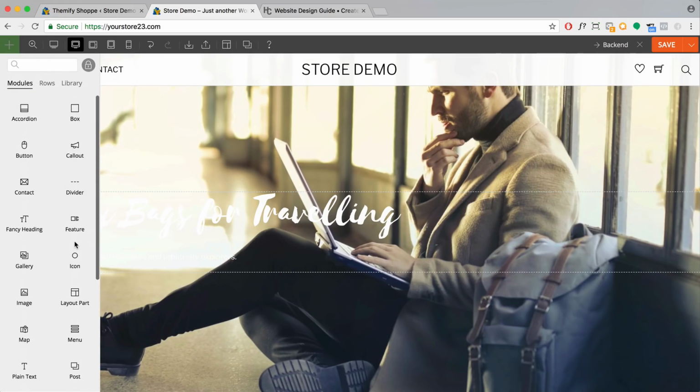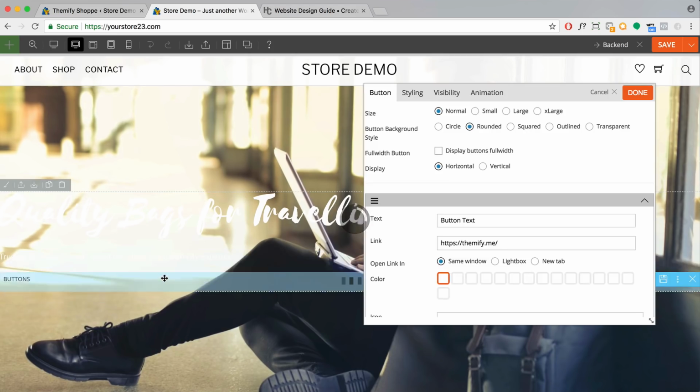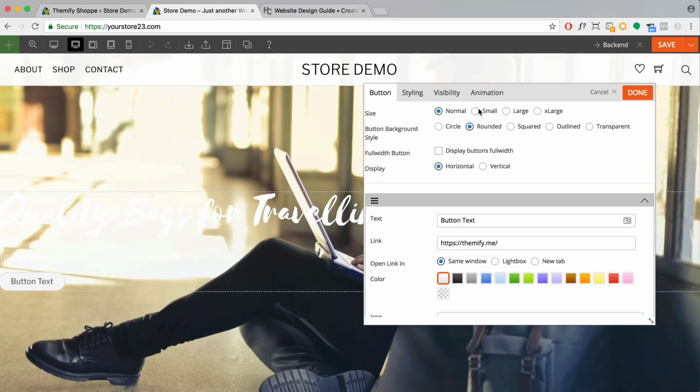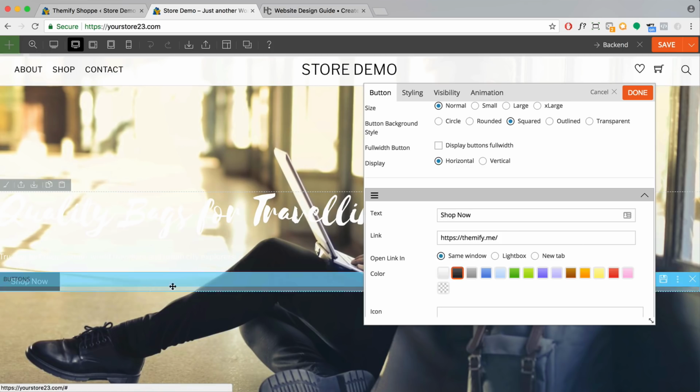And what we're going to do is add a button. When people click on that button, it will direct them to our shop page. So let's look for a button and just drop that below the text there. Okay, so you can change the size of the button. I'm just going to leave it as normal. For the background style, I'm going to select square. It gives a sort of modern look. For the button text, I'm going to type in shop now. And for the color, I'm just going to select black.